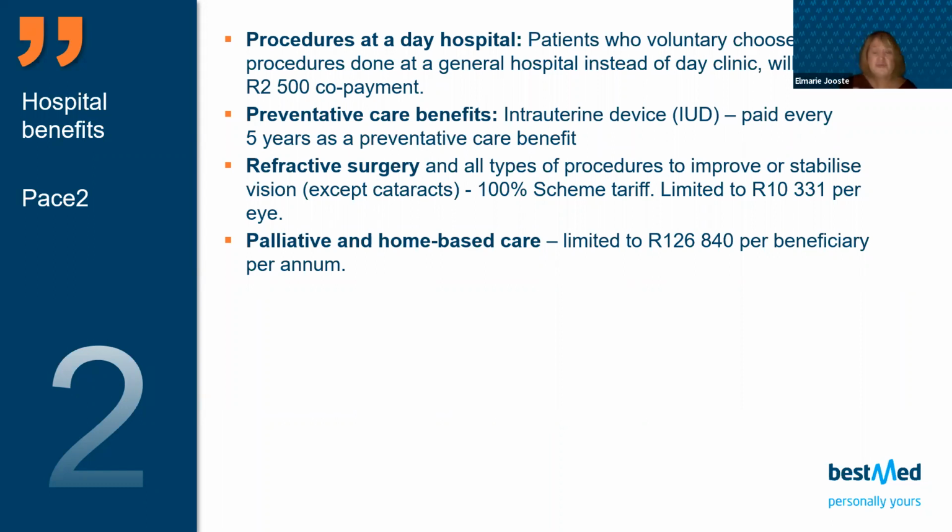But if you make use of a DSP, a PaceMed specialist, and he or she refuses to make use of the network day clinic or day hospital, then you won't have to pay the co-payment, because it's not you, it is our network doctor. So that is then involuntary.